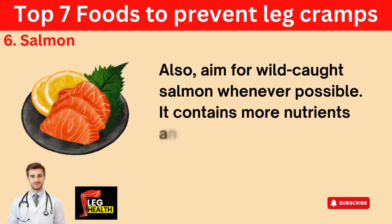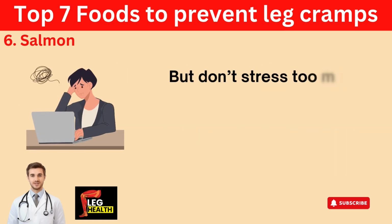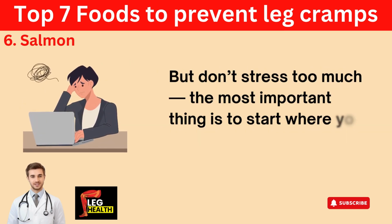Also, aim for wild-caught salmon whenever possible. It contains more nutrients and fewer toxins than farm-raised varieties. But don't stress too much. The most important thing is to start where you are.